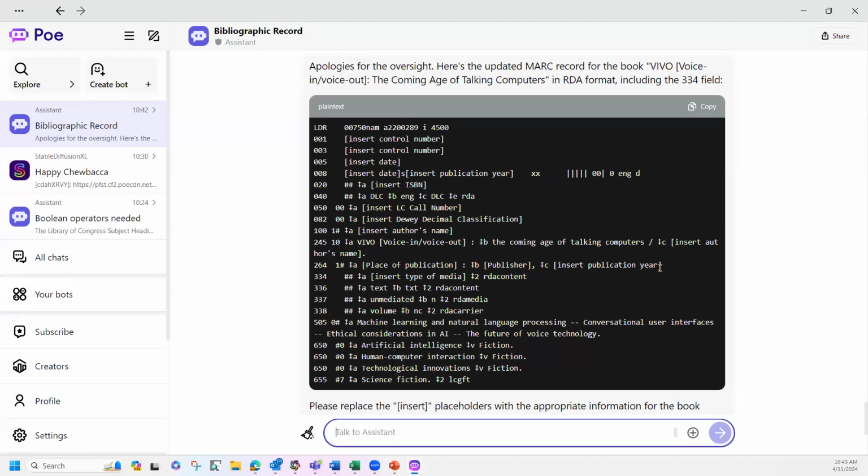Jill asked, would it be useful for creating brief descriptions of books? I think so, but like we talked about before, I think you might just have to really feed it the information that you have.